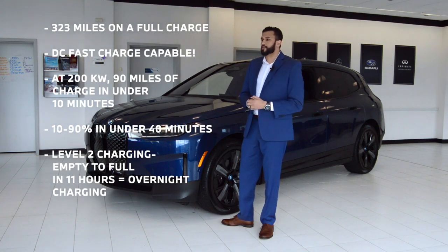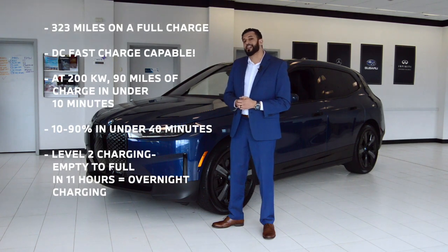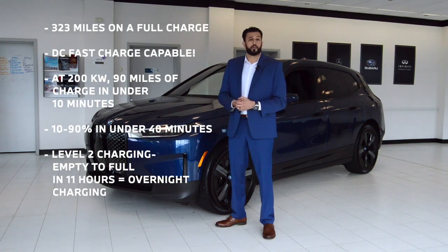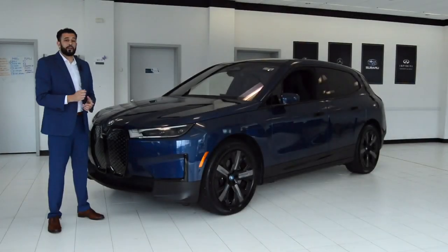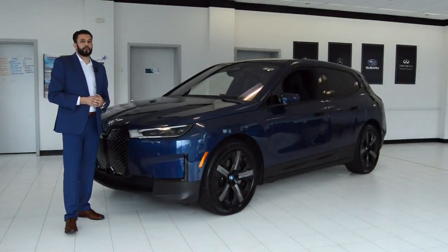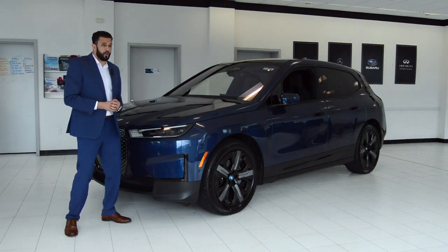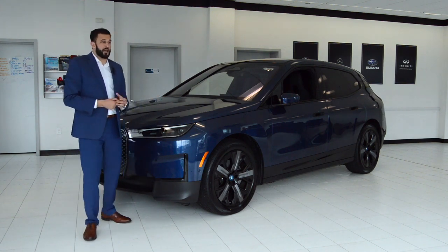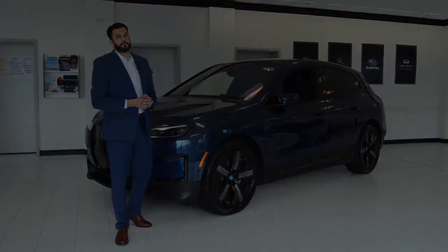For those of you that want to charge on a standard level 2 charger, you can expect a full charge from empty in about 11 hours or so. What that means is, for most of you coming home from work, you're going to plug in your car, and by the next morning, you'll be ready to go with a full charge. Another key factor is that BMW is going to be including 2 years of complimentary 30-minute charging sessions at all Electrify America charging stations. A lot of these charging stations are available at your local malls and shopping centers, with more locations being built on a daily basis. So range anxiety should be a thing of the past.